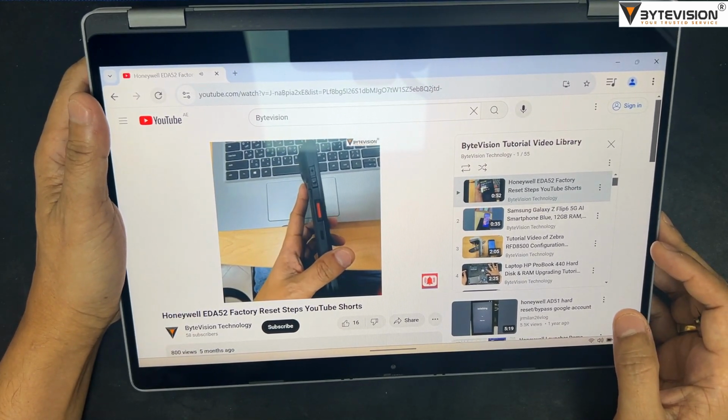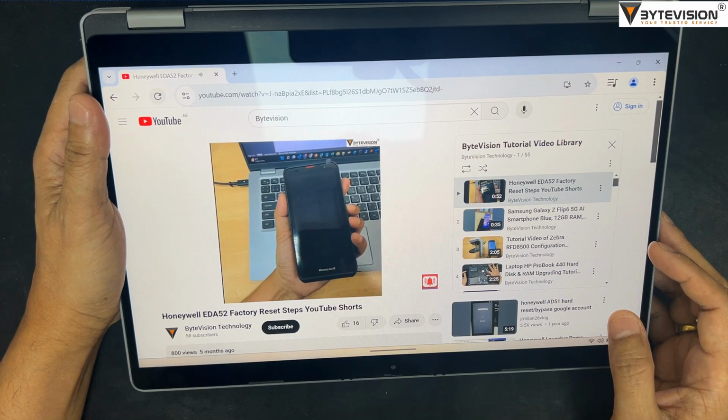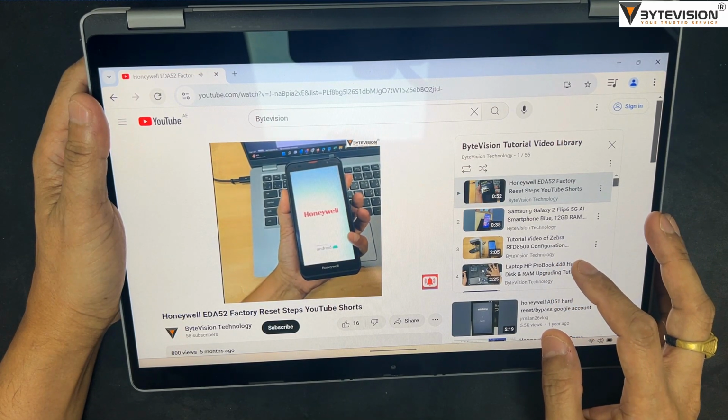With scan button of EDA52 device on the left side, volume up and down with scan button. Step 1, press volume down, then press power buttons.